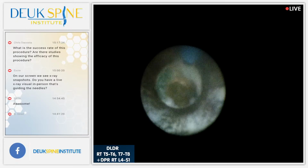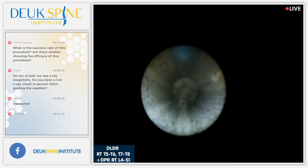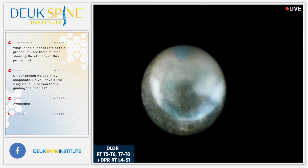So 99% pain gone on average. There's no surgery in the world that gives you 99% of pain gone from a spine issue, except for this surgery.